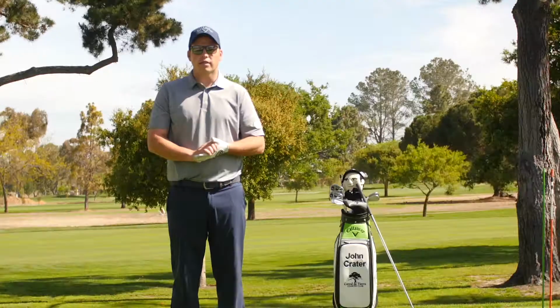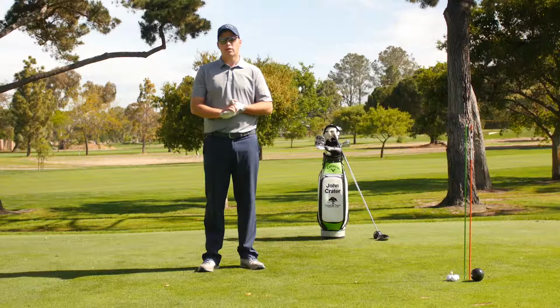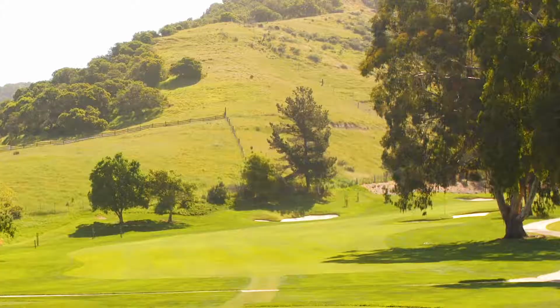Today we're going to talk about how to hit a cut shot. Hole number 12 here sets up a little uphill and you've got to hit a cut shot to keep it in the fairway and go around a tree on the right.